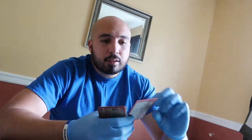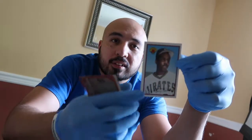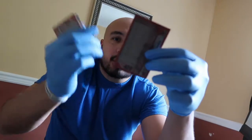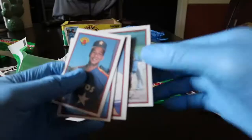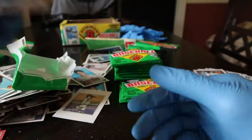Oh, already this is a good one. Barry Bonds. Is that coming in? I got Barry Bonds. Man, this is before he got juiced up. This is how I originally remember Barry Bonds. Crazy. Definitely going in the pile. Let's see. Nope.